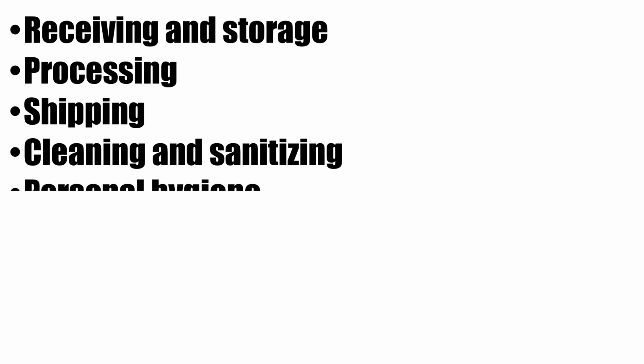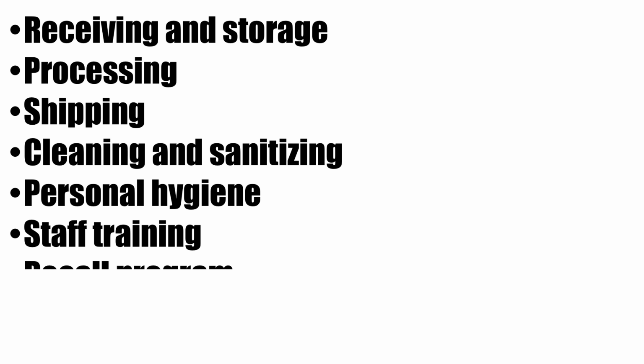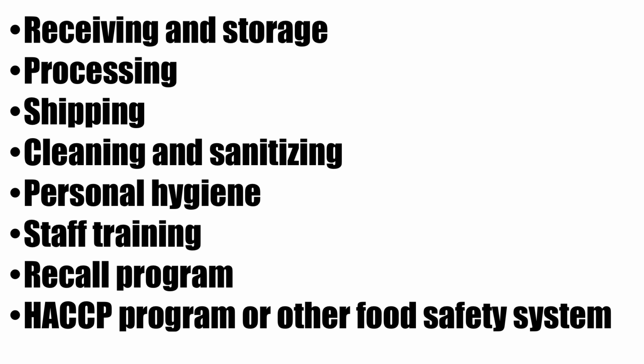Now with alcohol, it's even more strict. There are extremely strict regulations on that. So if these suppliers for your food have been inspected, they can show you an inspection report. The inspection report should include the following: receiving and storage, processing, shipping, cleaning and sanitizing, personal hygiene, staff training, recall program, and a HACCP program or other food safety system. HACCP stands for Hazard Analysis Critical Control Points.